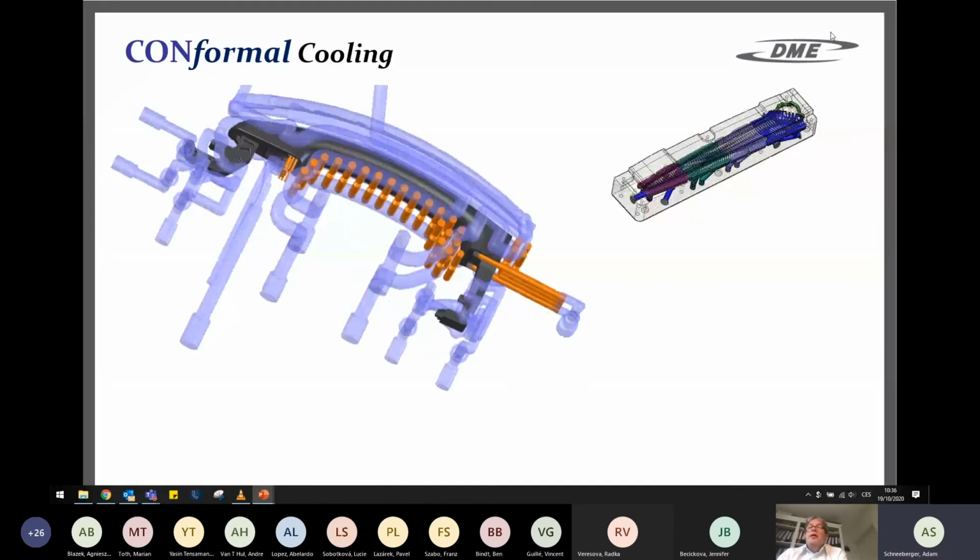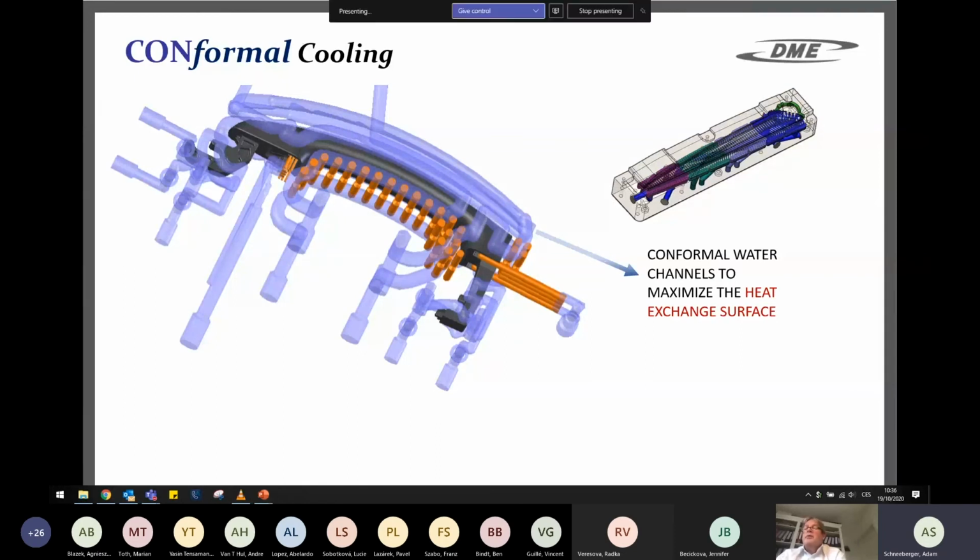So the conformal cooling is something, again, that will be part of what we can do tomorrow, more in the cooling webinar, so we won't put too much time on that. But the idea of cooling is, of course, always to maximize the heat exchange surface. I mean, this is really the principle, and therefore we have solutions, different kinds of solutions. But again, I invite you for the details on our cooling webinar tomorrow. We will have one in the morning and one in the afternoon.